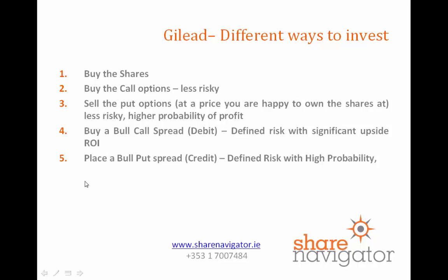You could do a number of strategies. We've talked about the bull call spread if you want. We talked about that last week. There's recordings in our members area if you want to see that. And we can look at a bull put spread as well. But because I'm more bullish on Gilead, I would probably just go with the short put option. If you have a small account and you don't have enough money for this, you can just do the bull put spread. It's in essence the same trade here, but you're just buying a bit of protection underneath that.